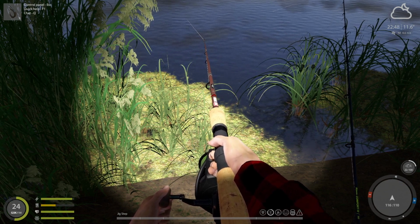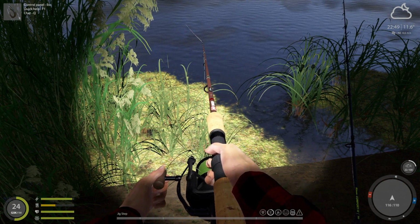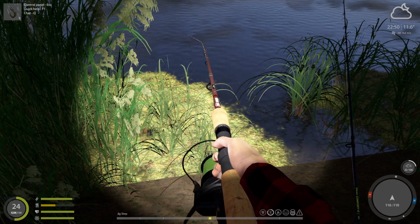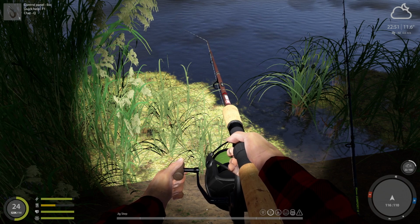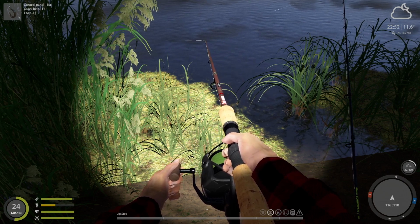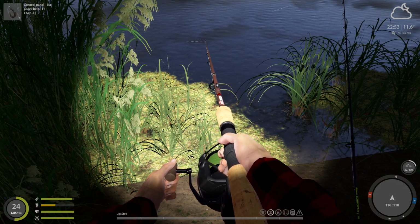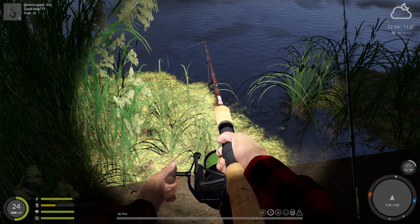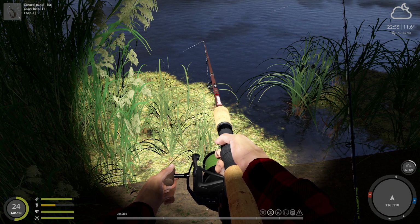I actually didn't realize we were almost 40 minutes in also. Thought we were coming up on the 30 minute mark. So I logged in earlier than I thought I did. Thought I logged in a little bit before noon. I must have logged in closer to 7 a.m.